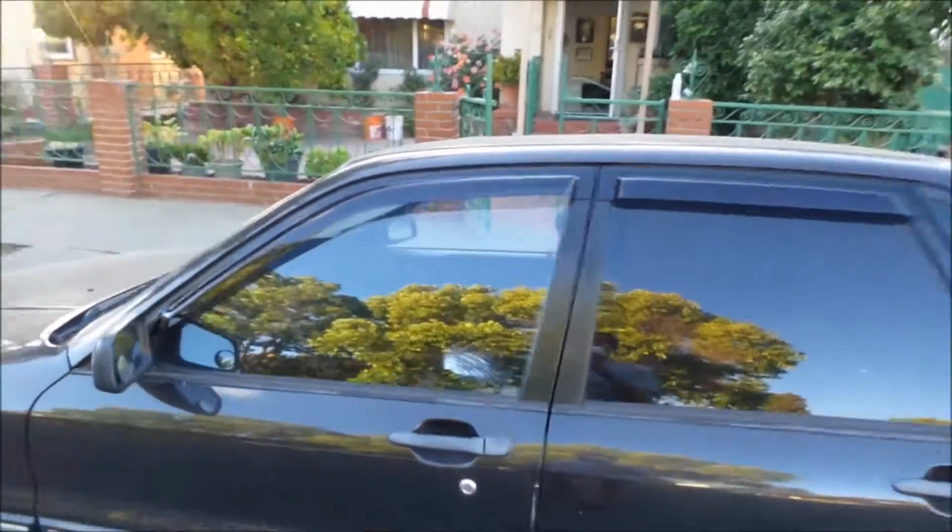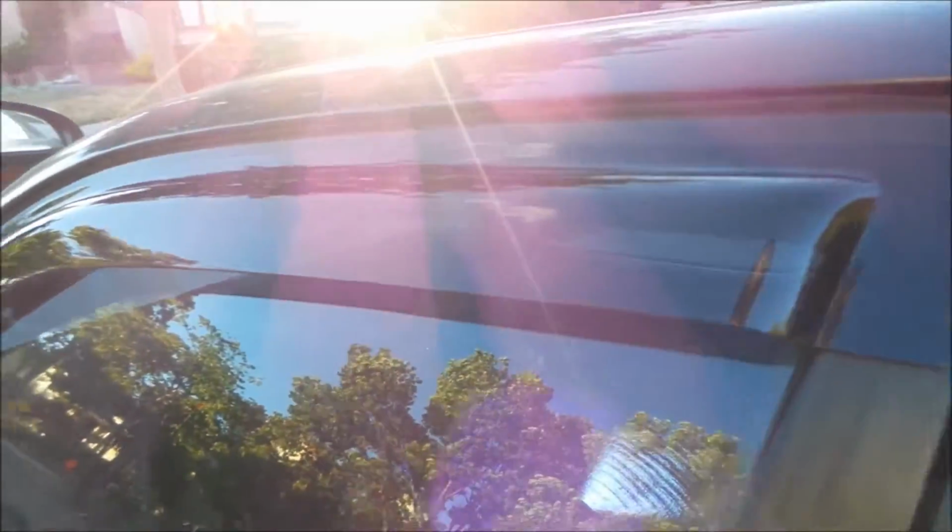Let's go outside. So see, can't even tell it's open. So that should help to keep the car cooler. This is the way I'm going to leave the car now. Of course, when I'm on the freeway or something, it should keep it quieter inside too.